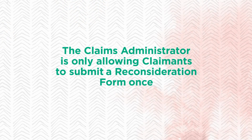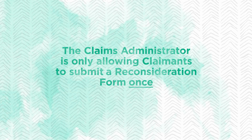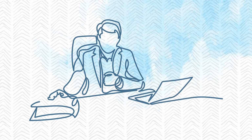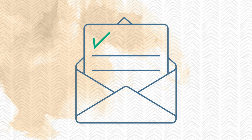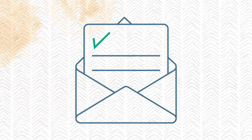If you do send in a request for reconsideration, please take your time completing your reconsideration form. The claims administrator is only allowing claimants to submit a reconsideration form once. Like the claim form, there is no opportunity to amend it once it's signed and filed. The administrator will review it and reassess your claim form with any additional information that you may provide. If, upon reassessment, the administrator finds that you do indeed qualify for the level you applied for, you will be sent a letter with compensation at that level.